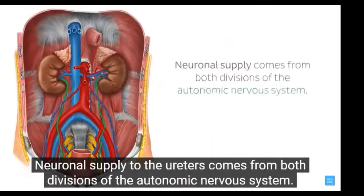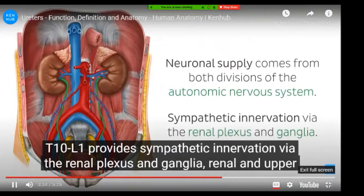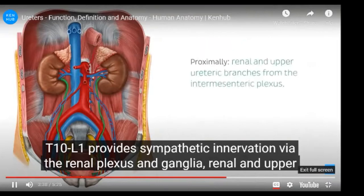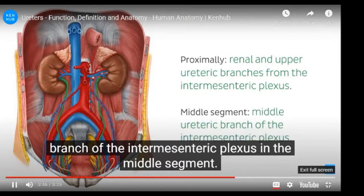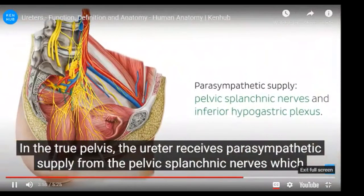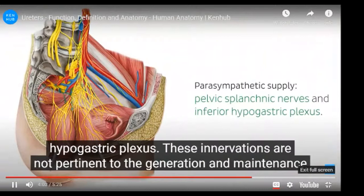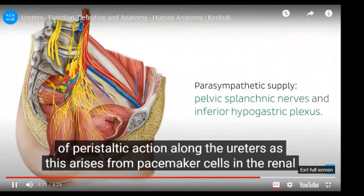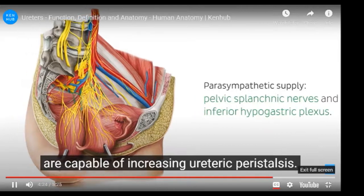Neuronal supply to the ureters comes from both divisions of the autonomic nervous system. T10-L1 provides sympathetic innervation via the renal plexus and ganglia. Renal and upper ureteric branches come from the intermesenteric plexus proximally, and the middle ureteric branch of the intermesenteric plexus in the middle segment. In the true pelvis, the ureter receives parasympathetic supply from the pelvic splanchnic nerves, which are seen here highlighted in green on this image of the female pelvis, and from the inferior hypogastric plexus. These innervations are not pertinent to the generation and maintenance of peristaltic action along the ureters, as this arises from pacemaker cells in the renal pelvis and calyces, as mentioned earlier. However, both the sympathetic and parasympathetic divisions are capable of increasing ureteric peristalsis.